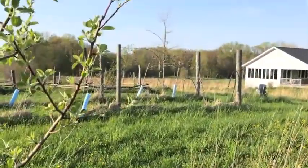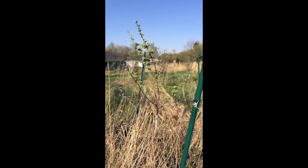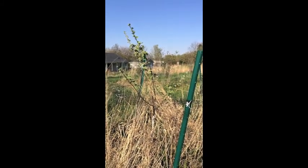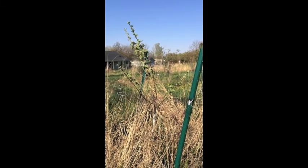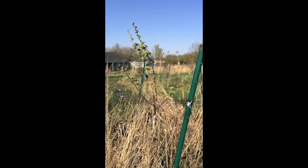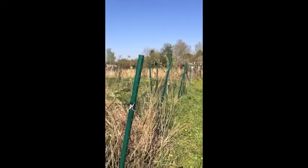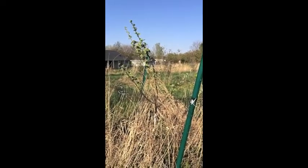Another update from the Prairie Orchard. And then I'm going to show you the first 3 trees I planted here in the orchard. They're now about 3 years old, or at least they're 3 years in the ground here, probably another year or two before I purchased them. But these 3 trees here in my north row of my orchard are actually having significant blossoms for the first time.